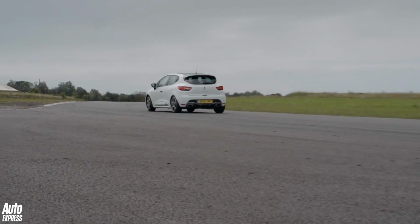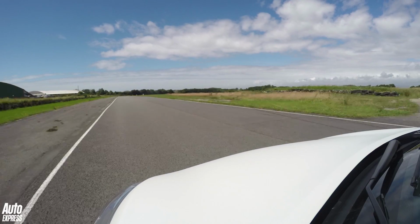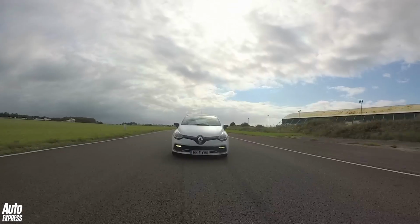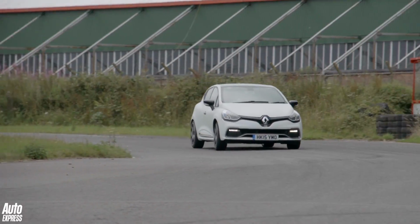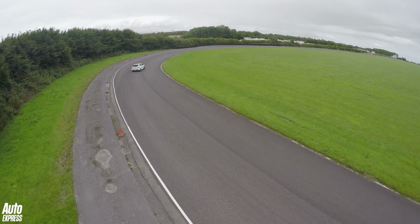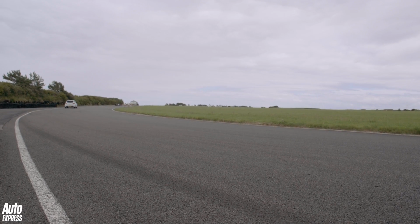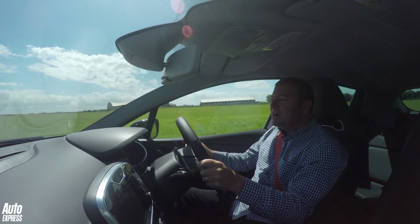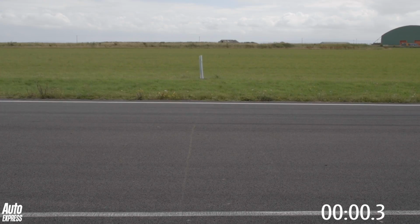It kind of feels like a more serious piece of kit the moment you climb into it. Surely the Renault's going to beat the Peugeot. Surely it is. Stops really nicely. Obviously I've got everything switched off in it. So no ESP, no help from anything. Still feels a little bit rubbery, but anyway, our first flying lap in the Renault starts.